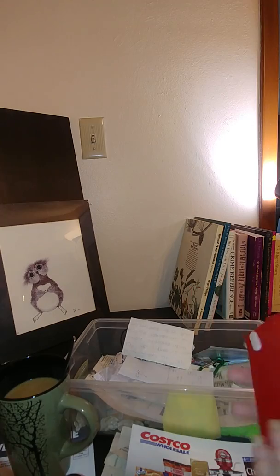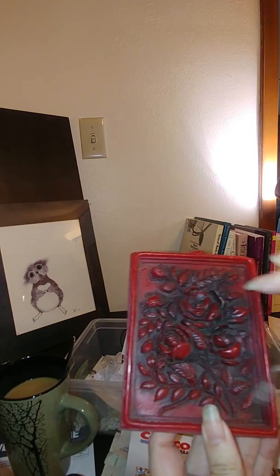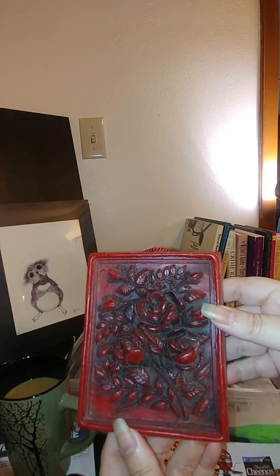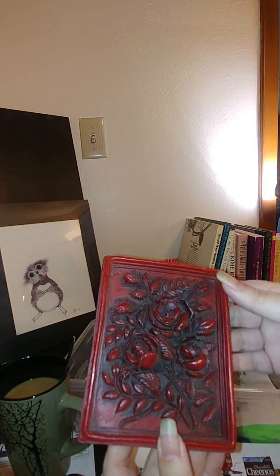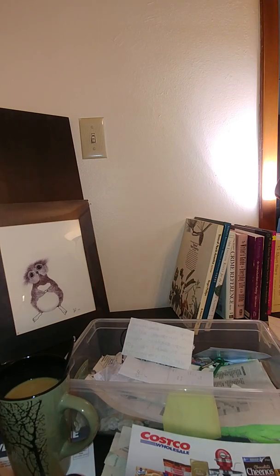Okay, so we have this. This is old school wax. This, let me get that off there. This is a wax plaque. So wax plaques have a long history in Europe of hiding witchy things because if the Inquisition comes, you can throw it in the fire. So that's a cool red wax plaque.